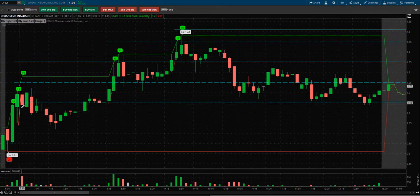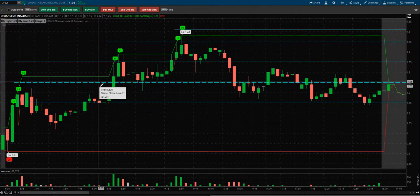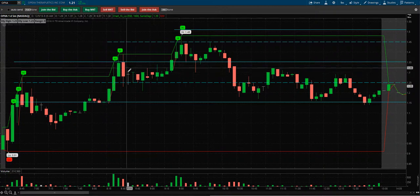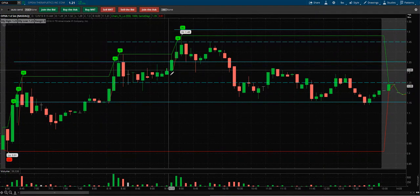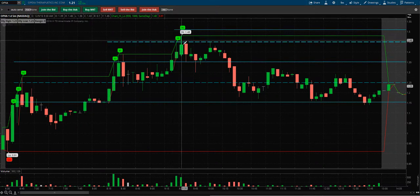I think it's really safe to get in here at 115 and then jump out at 125. Okay, you're done. You have your line here at 125. If you're looking for another breakout, like a second breakout, this could be your next breakout where you buy in at 125 and then you sell at 135. You have that line still drawn the whole time, makes kind of a cup here, and then another breakout is going from 135 to 145.